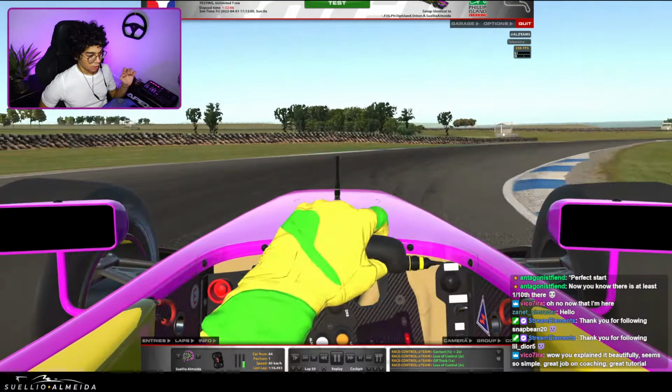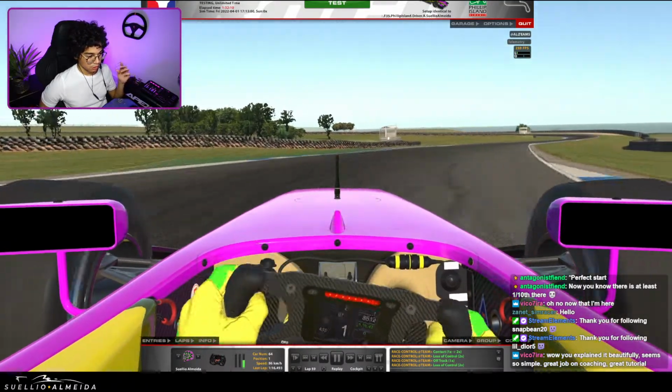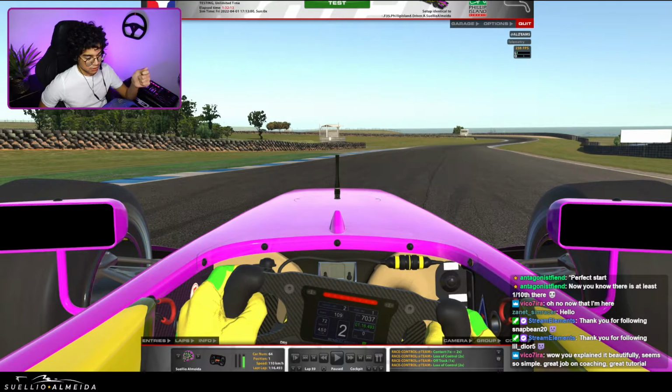So, on exit, be careful. First gear has lots of torque. As soon as you upshift to second, then you can actually be a lot more aggressive on the power. So super careful in first gear. As soon as you upshift to second, your throttle can go up very quickly.